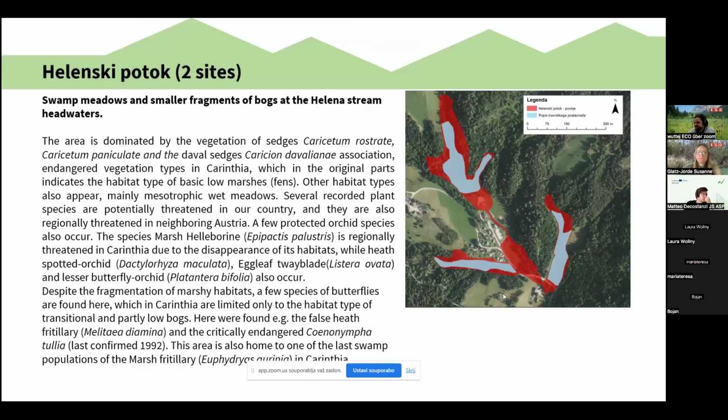The biggest site that we have chosen is the Helena stream, actually the headwater of the Helena stream, the spring area. It's a swamp meadow and smaller fragments of bogs. The area is dominated by the vegetation of sedges and a lot of endangered vegetational types in Carinthia, which indicates the habitat type of low marshes fen. Also, other habitat types appear, mainly mesotrophic wet meadows.